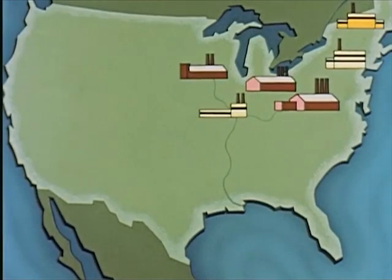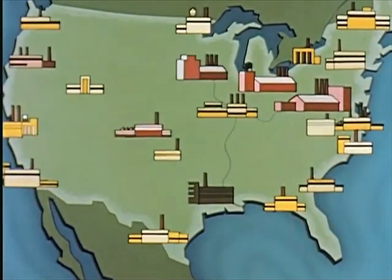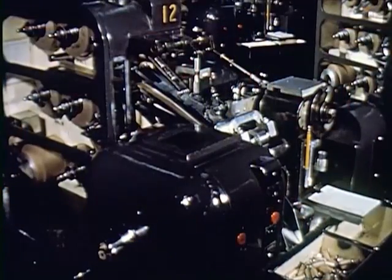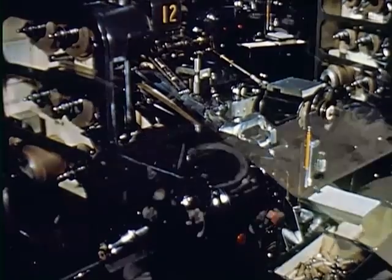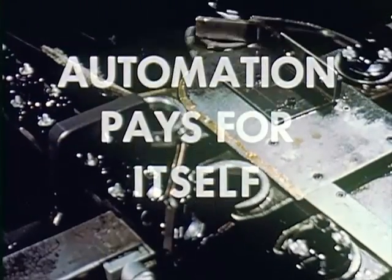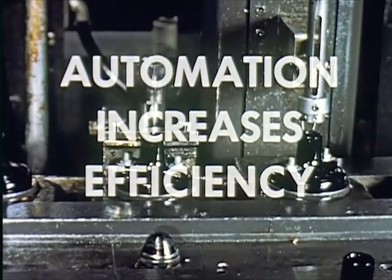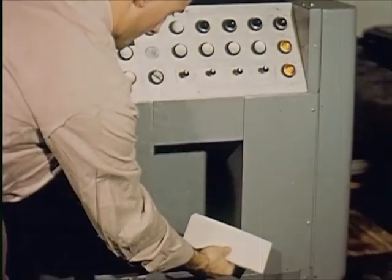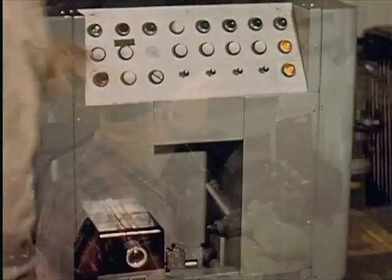But the pressure of competition is bringing about step-by-step progress towards continuous automatic production, towards more and better jobs, and greater profits. Automation principles, wherever they have been adopted, have proved their value in every way. First, automation pays for itself within reasonable time. Automation increases efficiency. Machines can be kept running longer at full capacity without shutdowns and delays for loading and unloading. Workers are upgraded. The emphasis shifts from manual to mental skills.